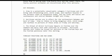The threat of direct hurricane impacts in Florida over the weekend and early next week continues to increase, and we know that. They just have to say that. Hurricane watches will likely be issued for portions of the Florida Keys and the Florida Peninsula later this morning.